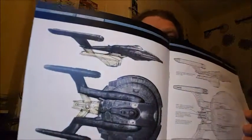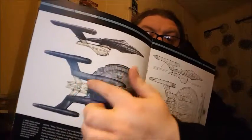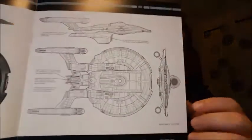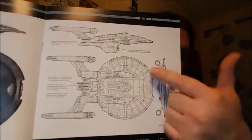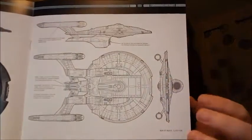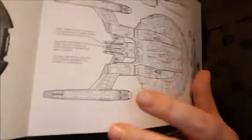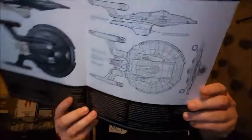And then we've got the design of the original NX-01 there, showing you where the new refit parts would come in. And then we've got specifications there. We've got the deck plans, topographical view. There we go, of all the upgraded stuff. And here's an interesting thing. I'll get onto that in a moment. But yeah, it is pretty cool. I really like this one.